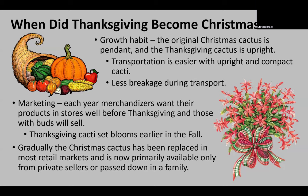The Thanksgiving type cactus, the truncata hybrids, are more upright. They package much easier. They get shipped much easier. They don't break. There's much less loss to whoever's selling. So merchandisers want their products in the stores well before Thanksgiving. They bloom for about 7 to 8 weeks. So they show up at Thanksgiving and they sell them all the way through Christmas. When the true Christmas cactus blooms, it actually blooms the latter part of December and into January.